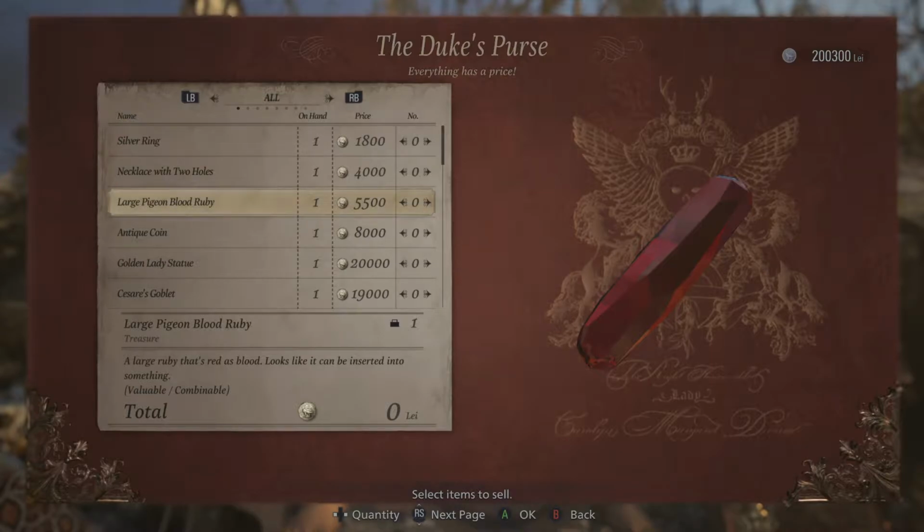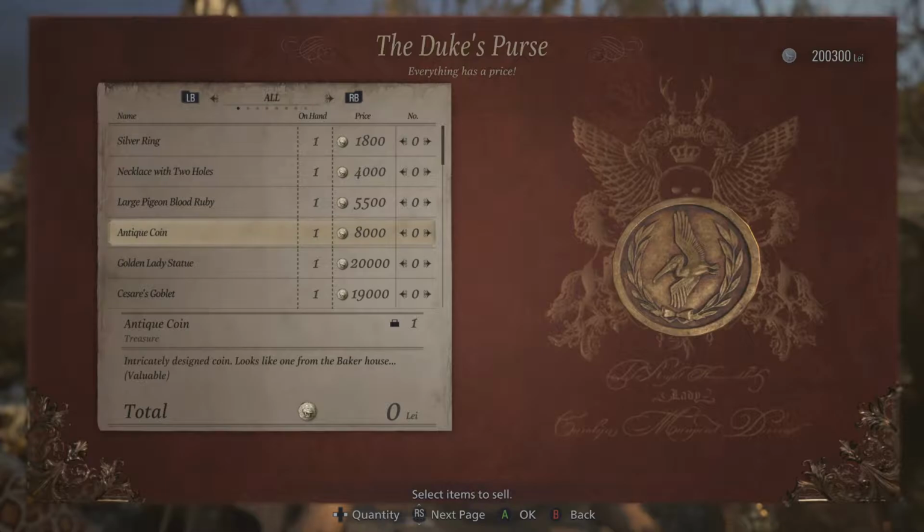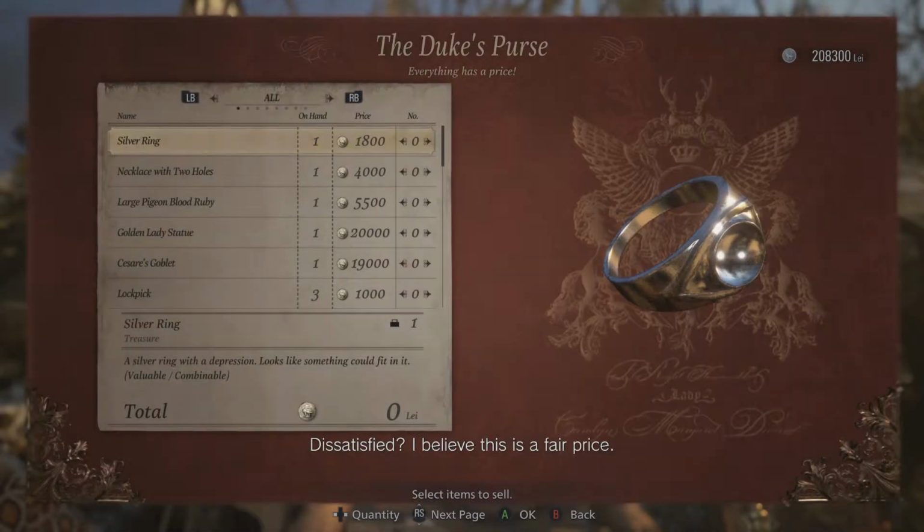Large ruby that's red as blood. Looks like it can be inserted into something. Intricate design coin. Looks like one from the baker's house. And it does not combine with anything. Will you tell me something special about it? Dissatisfied? I believe this is a fair price.